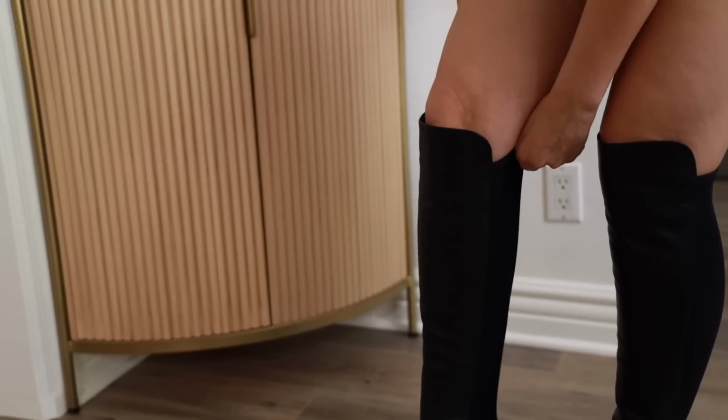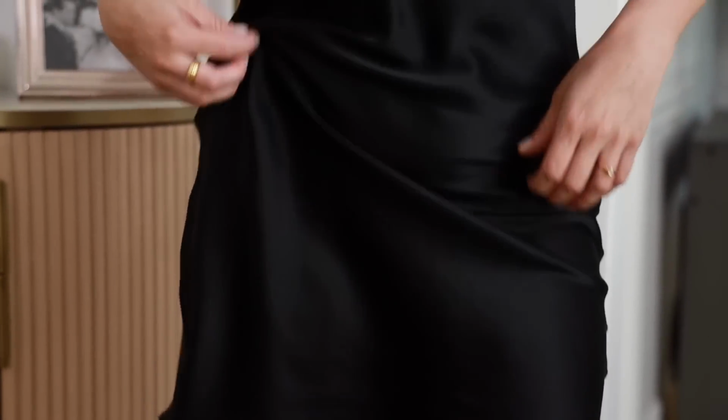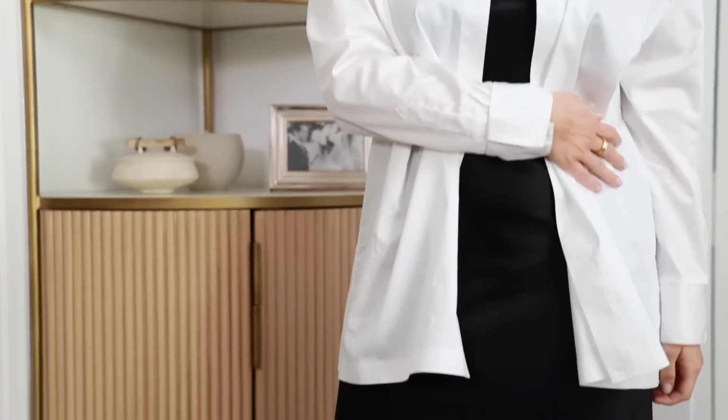And when it comes to fall outfits, that's when I generally transition my summer clothes, like this little slip dress, and layer it with a few other pieces just to get a little bit more warmth. So here I'm just putting a crisp white shirt over the top, leaving it open, and then also putting a nude blazer over the top.